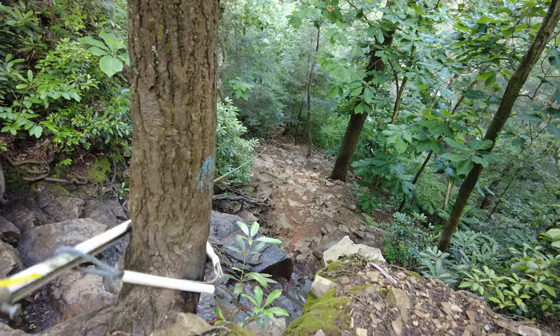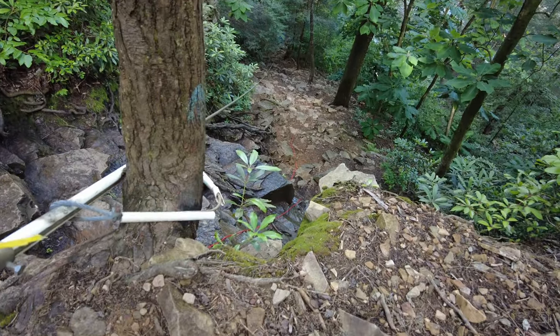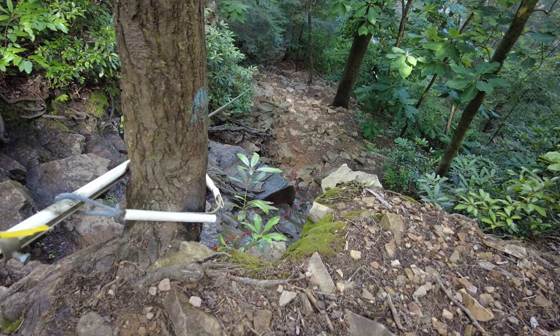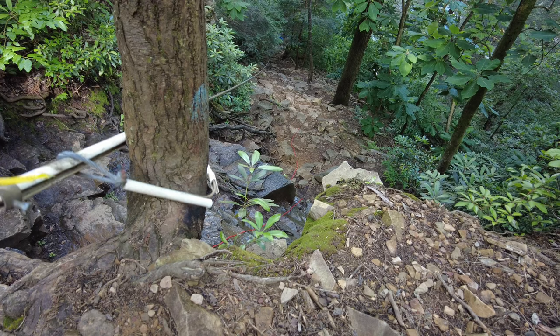But anyway, I'm almost to the top of this thing. Whew. Let's look down. There's the family down there. They're just about out of frame. They're almost to the bottom. Crazy, but worth it if you survive it, because it is beautiful down there.